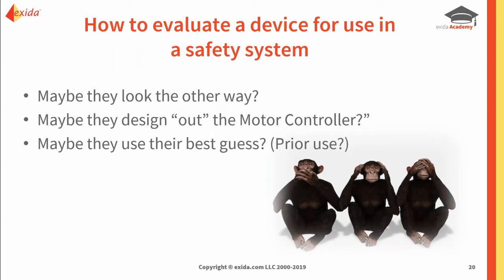Maybe they design out the motor controller because they don't really know how to use it. Maybe they're using prior use justification. Maybe they don't even have prior use justification, and maybe they could find some kind of certificate, but they don't even know what the certificate really was for. So there's a lot of different things that we're noticing when we're asking people, how are you using these? How are you designing your safety systems with these motor controllers?